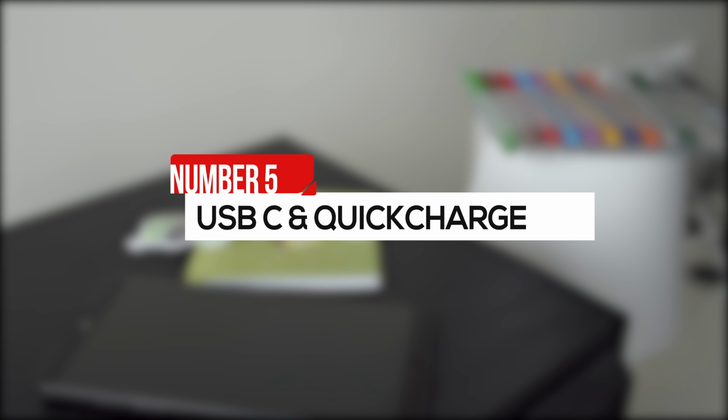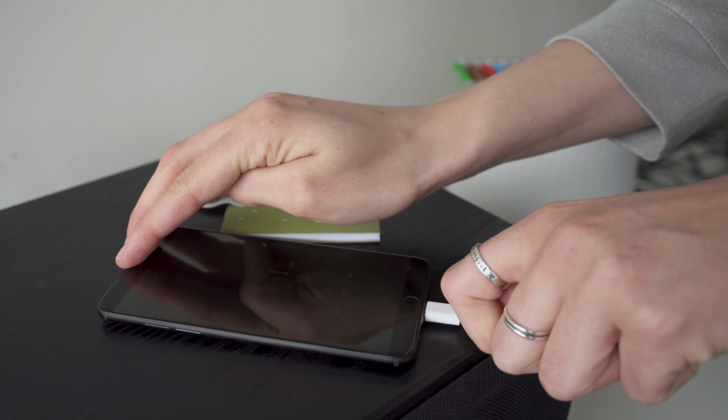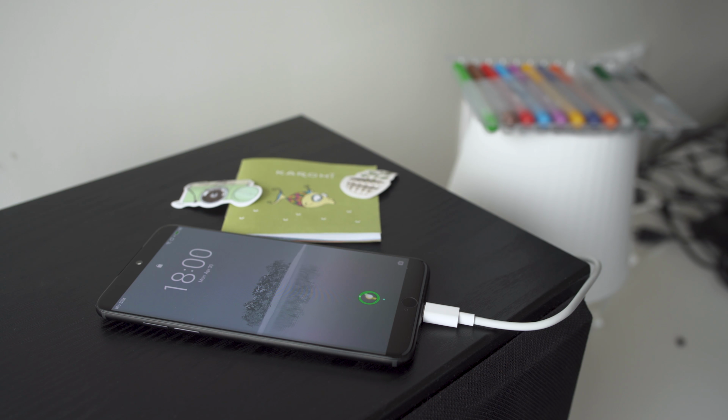Number 5. USB-C and quick charging. With its 3000 mAh battery, life is likely to be average but not spectacular. However, Meizu has been in the news for developing a supercharger that can charge your phone from 0 to 100 in 20 minutes. Although this phone can't charge quite this fast, it does have an mCharge, so it can get your phone from 0 to 50% in half an hour.